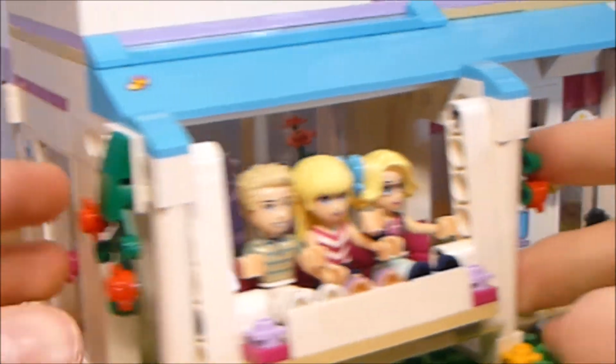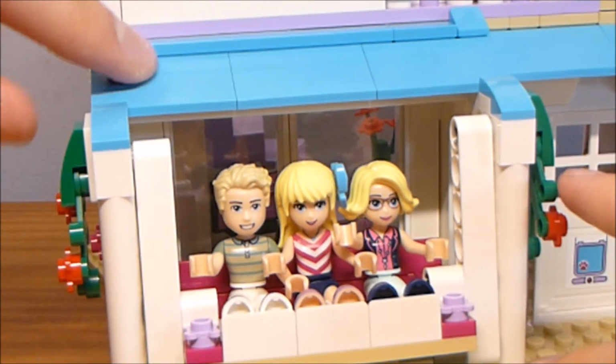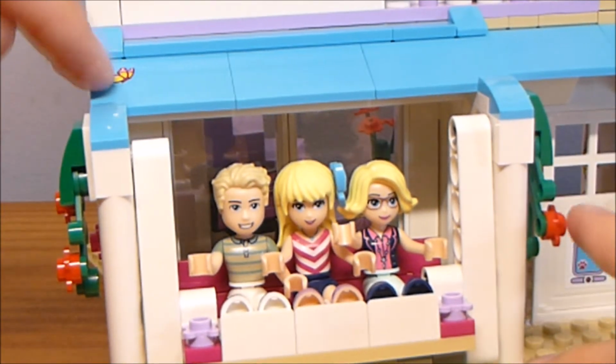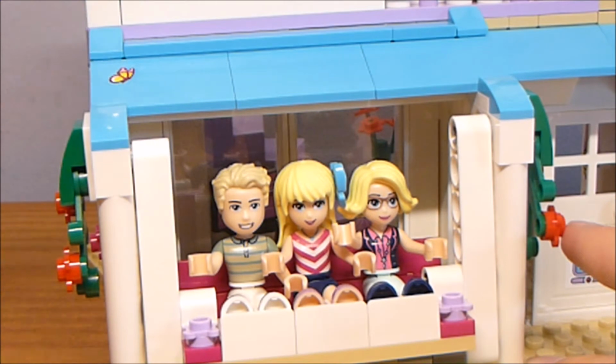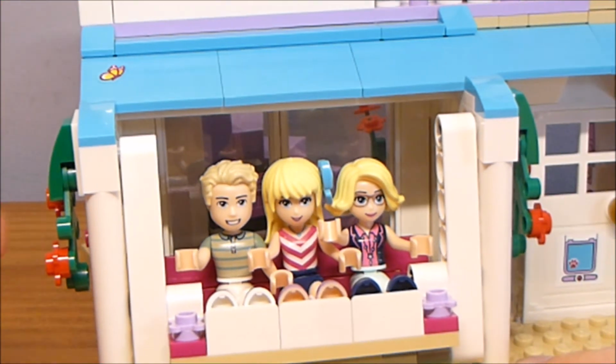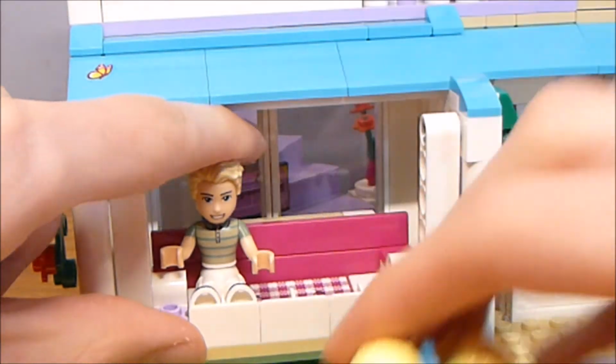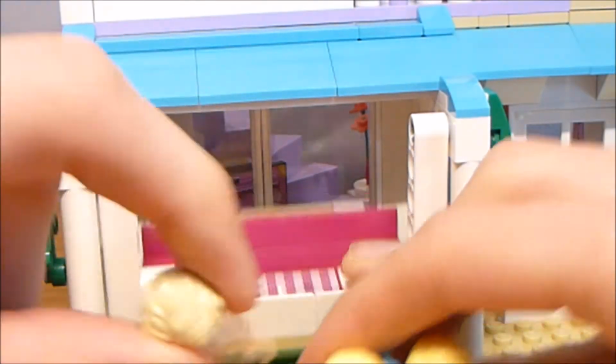It does have some plants growing on the sides there. That is a sticker, by the way, that little butterfly. These stickers, I'm not a big fan of, but I applied them anyway, because that's how they want you to apply them. And they're easy enough to remove, destroying the sticker, obviously, but I find them a little weird, but they're kind of common in Friends sets.